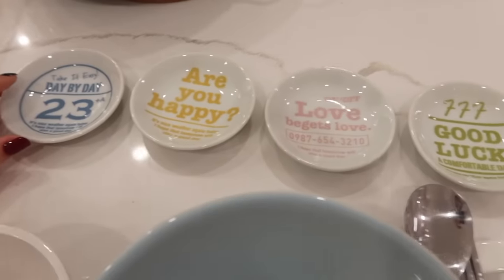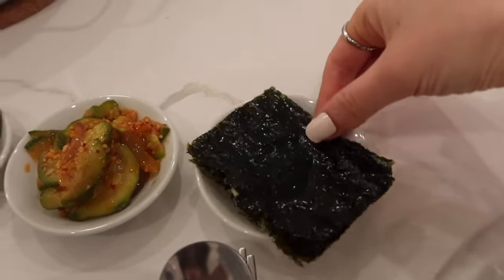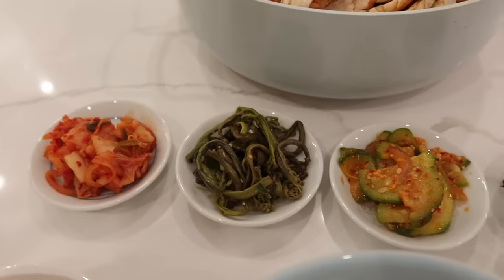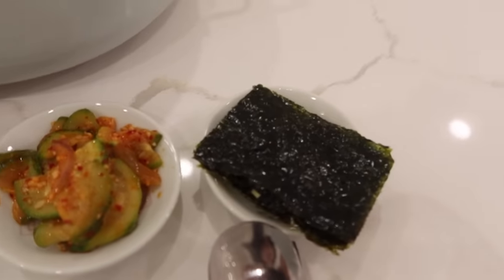These are the cutest little plates. We got them from Umomo. For dinner, I'm having haemeurtang, and it has a lot of different seafood. For my side dishes, I have kimchi, gosari, hobakbukgum, and seaweed.